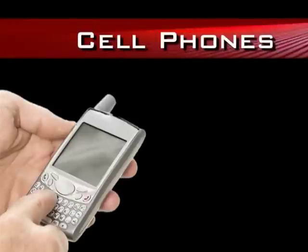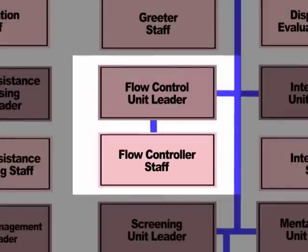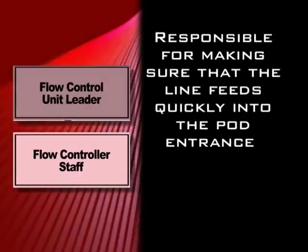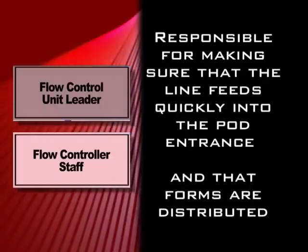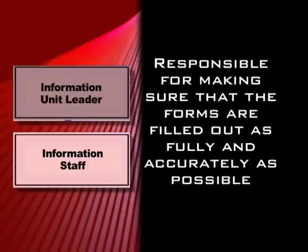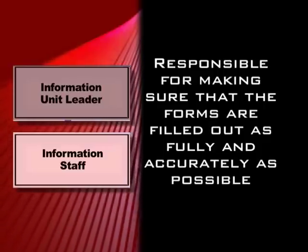You might also remind clients that cell phone use should be limited to emergency communications only. Don't overload the cell towers. After the greeters, clients move into the care of flow controllers. The flow control team is responsible for making sure that the line feeds quickly into the pod entrance and that forms are distributed. After flow control, clients move into the care of the information staff.